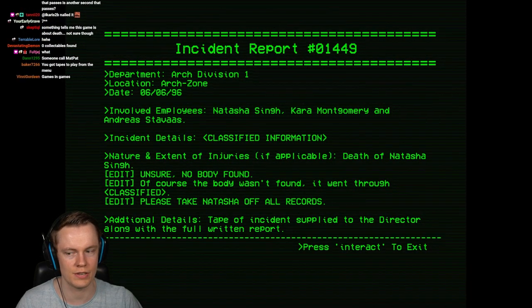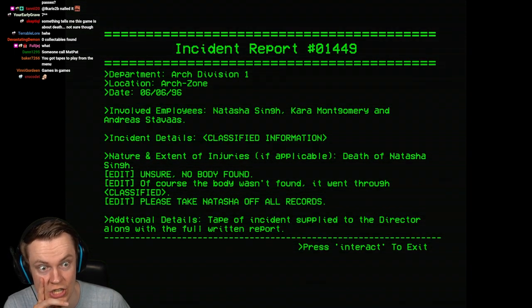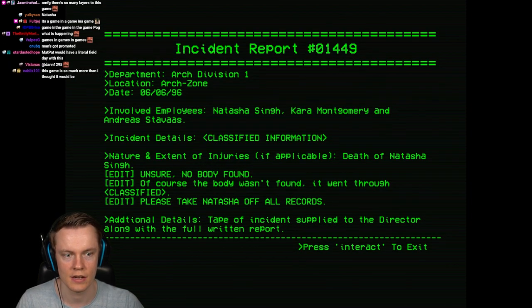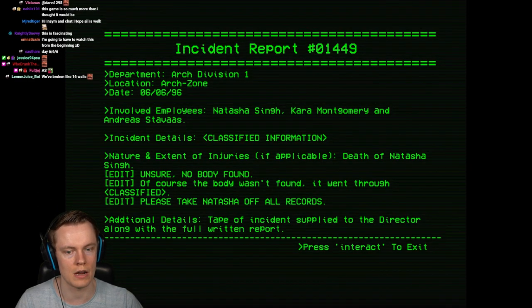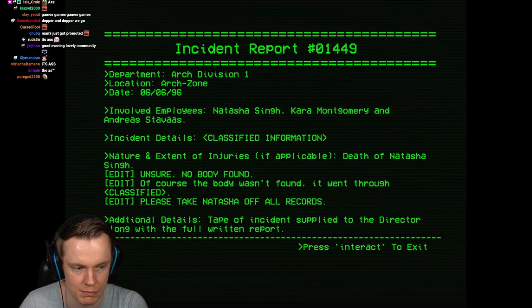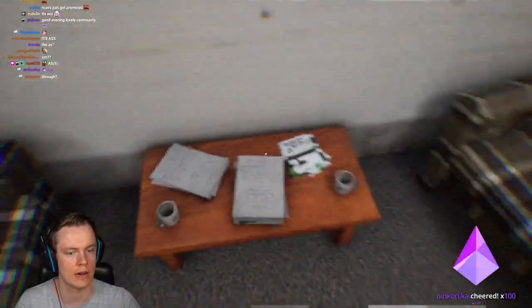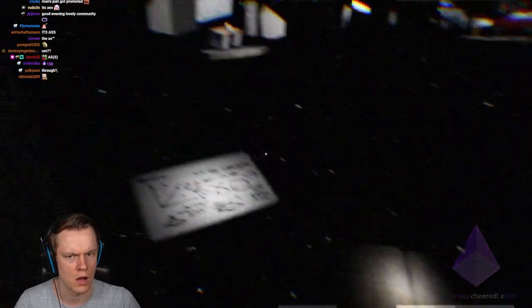Incident report, 01, this game is really cool. 01449, Department Arch Division 1, involved employees Natasha Singh, Kara Montgomery, and Andreas DeVos. Andreas DeVos, it's ass! Classified information, nature and extent of injuries, if applicable. Death of Natasha Singh. Unsure, no body found. Of course the body wasn't found. It went through classified. Please take Natasha off all records. Additional details. Tape of incident supplied to director along with the full written report. Okay. Are we checking that out now? This was called Mental Notes, right? What in the fuck? This is wild.